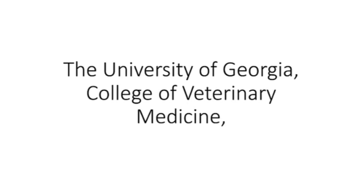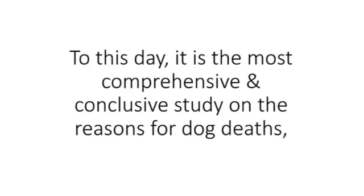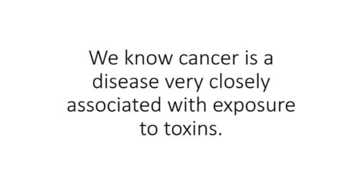The University of Georgia College of Veterinary Medicine analyzed the veterinary records of 75,000 dog deaths recorded over a 20-year period. To this day, it is the most comprehensive and conclusive study on the reasons for dog deaths ever conducted. They discovered cancer is overwhelmingly the number one cause of death in modern dogs. We know cancer is a disease very closely associated with exposure to toxins.